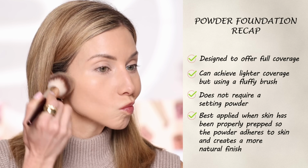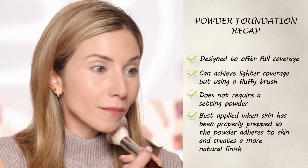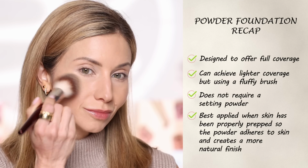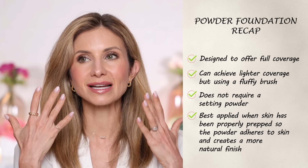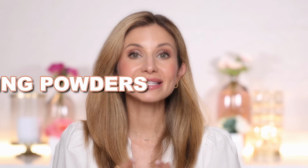However, particularly for powder foundations, you really want to make sure that you take the time to prep and hydrate the skin. If the skin is bone dry and there's no suppleness to the skin texture, when you apply that powder foundation, it's not going to adhere to the skin as easily. So if you want to have just a natural finish and full coverage, you need to make sure that your skin is properly prepped. Okay, let's move on to setting powders.